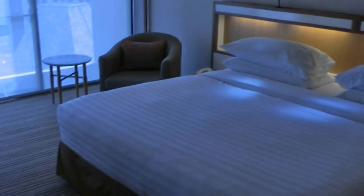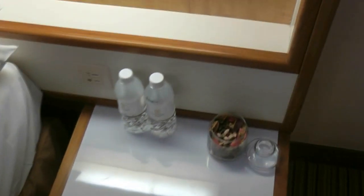Okay, so I'm going to try to give a room tour of this room, which is a deluxe room, 1502 at Pan Pacific, Singapore. And I'm going to try to have a look at some of the features in the room.